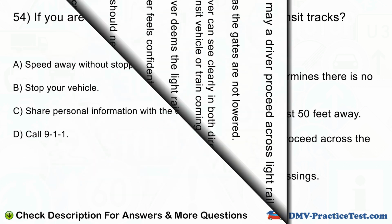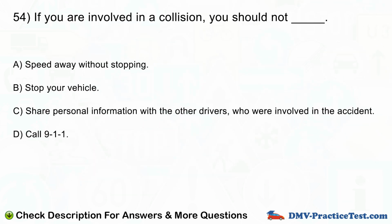Question number 54. If you are involved in a collision, you should not blank. A. Speed away without stopping. B. Stop your vehicle. C. Share personal information with the other drivers who were involved in the accident. D. Call 911.